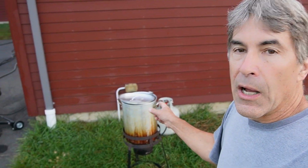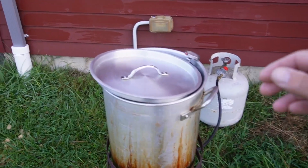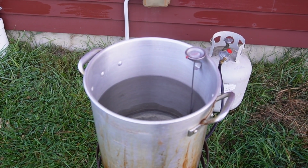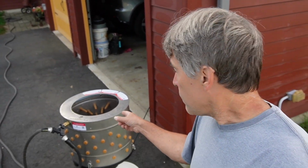The next step is we will bring them over here to our scalder, and we'll put them in there. The water's about 150 degrees, and we'll dunk them in and out of that for maybe 30 seconds to a minute until the feathers are fully loosened. And then we go to our plucker. This is our plucker here.